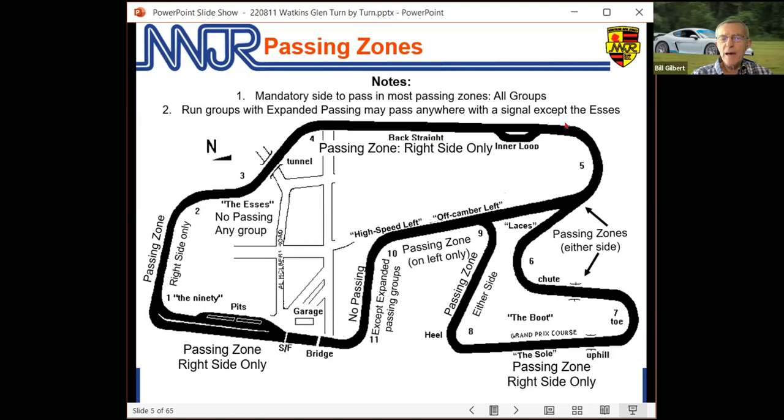Not noted on this map, which should be, is an easy passing zone exiting the inner loop, the bus stop. Right after that, you can send a car around on the right side, and it's very easy to send 1 car around, and then neither line is really interrupted much. So it's a great passing spot, and I encourage everyone to use it.